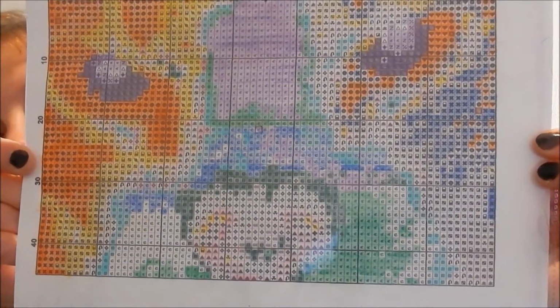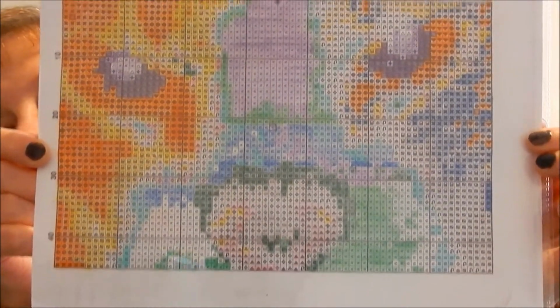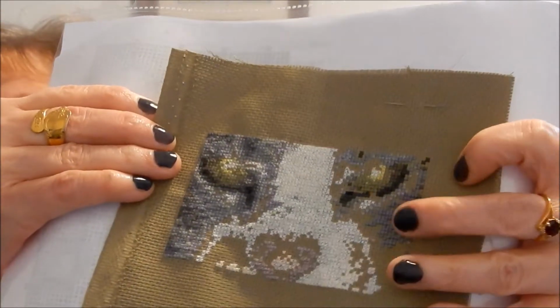Now this one I'm going to show next is my Jabbar pattern. It's the pattern that I created myself on a PC pattern maker. I don't have the picture for Jabbar, but this is what his coloring chart looks like right now. So that's just how I'm keeping track of what I'm stitching. And I still like it. I still think it looks like a pretty cool avant-garde picture. And this is what Jabbar looks like right now. Lots of light blue and whites going in around his nose.